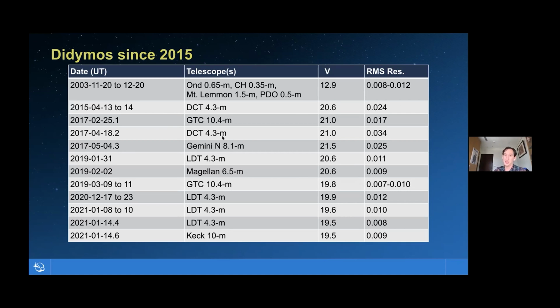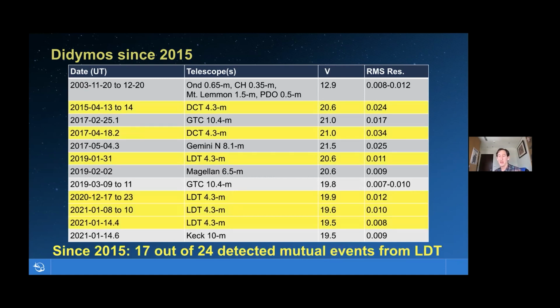Magellan, a 6-meter in Chile, Gemini North in Hawaii, an 8-meter, and then a lot of DCT, which was the Discovery Channel Telescope and has since been rebranded as the Lowell Discovery Telescope, has been used continuously throughout this process. And actually, Lowell has been a major contributor to understanding Didymos since 2015. If we look at the highlighted rows here, these are all the DCT, LDT observations that we've carried out. We could not have done this on a smaller aperture, where we're really pushing DCT, or LDT, to its limits, which is great, being able to leverage an asset in that way.